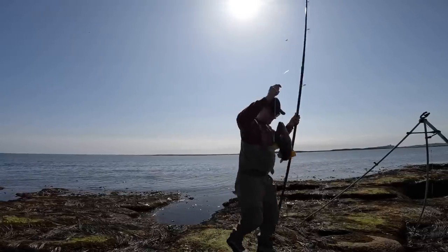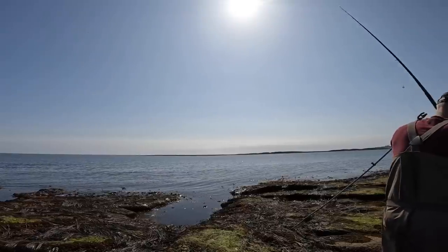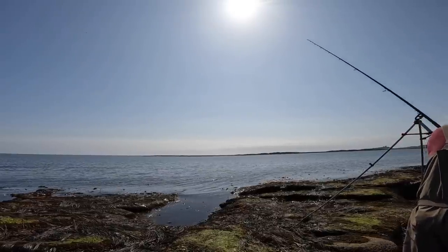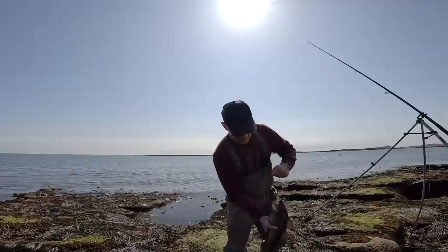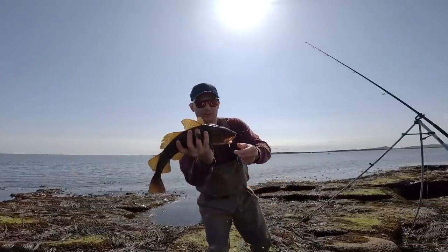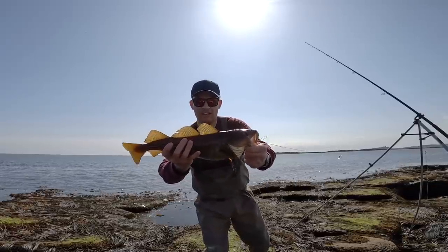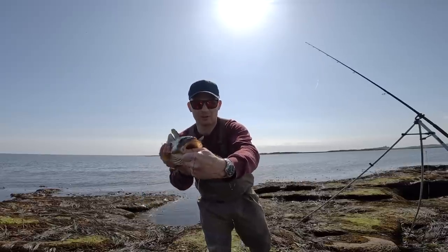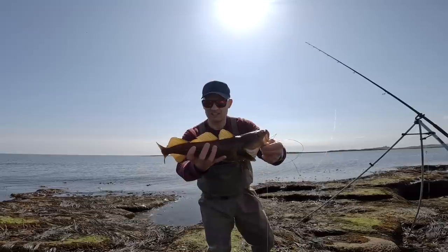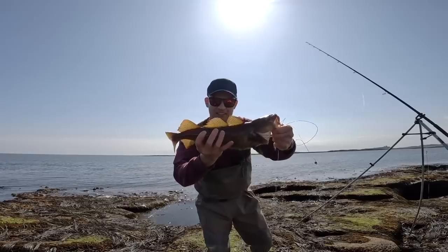a nice kelpie. So there we are, kelpie number two, another lovely marked fish. Been living in the kelp for a while. It's just taken that crab again, absolutely demolished it. Just the tide start to flood, so pleased with that. Might sneak one more cast.